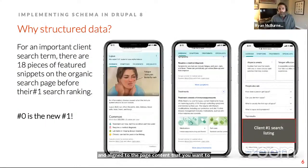So why is structured data important? In the SEO world, we're constantly fighting for that #1 ranking. And now the #1 ranking doesn't matter as much as it did. Here's an example of typing in a search term. I think, what is lupus? Before you even get to the #1 search listing, you're going through 18 different pieces of featured snippets.